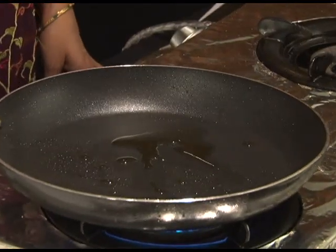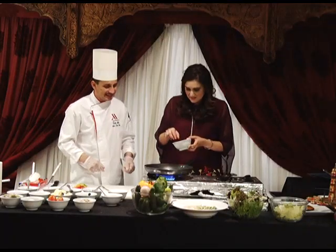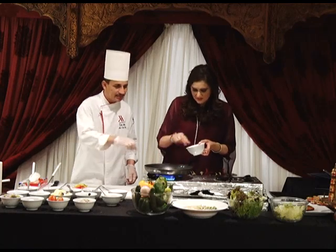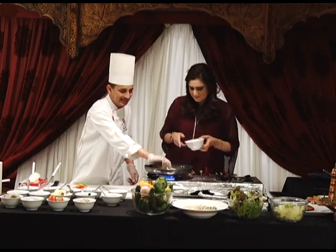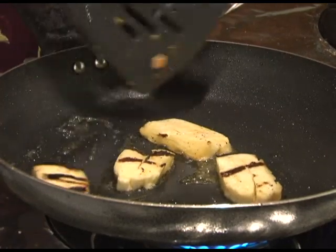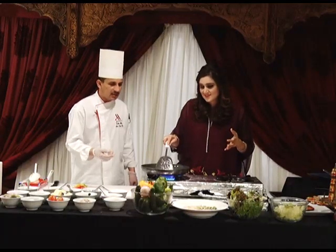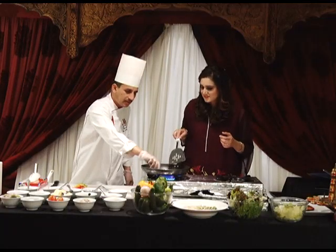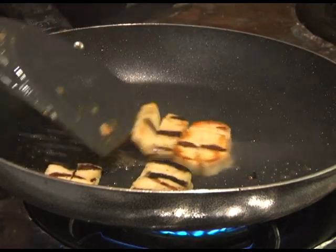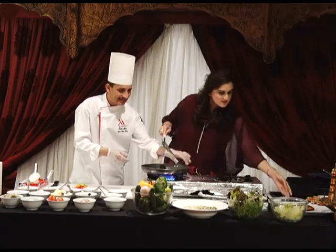Is this olive oil? Yes, olive oil. Just add around 1 teaspoon of olive oil. Put in the cheese. You've already seared this a little bit. Now we're just warming this up. You grill this. Remember, the cheese is not going to melt. How long do you sear this for? 3 minutes. 3 minutes enough. Just warm. Golden brown. I'll turn it. Cheese is done. Please give me a white plate. Yes, the white plate.